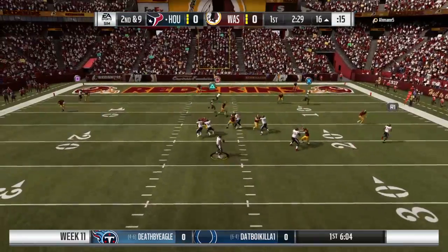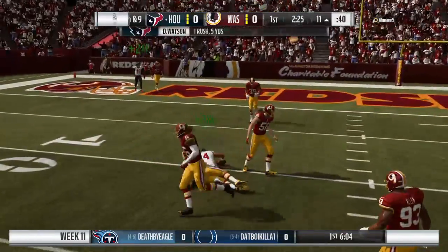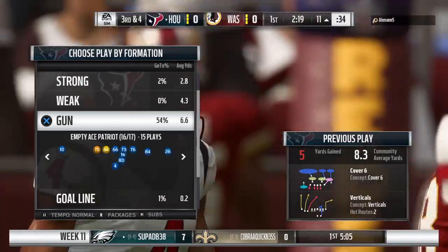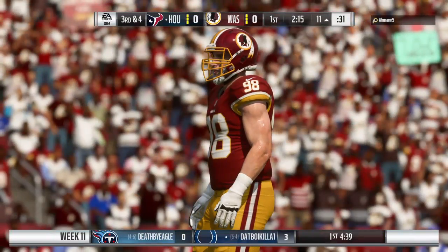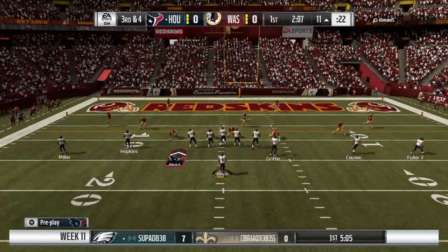Here's Watson now on second down. Forced out to his left. He'll end up getting 5 out of that, but now they're looking at third down. This will be the 8th play of the drive here. 3rd and 4.